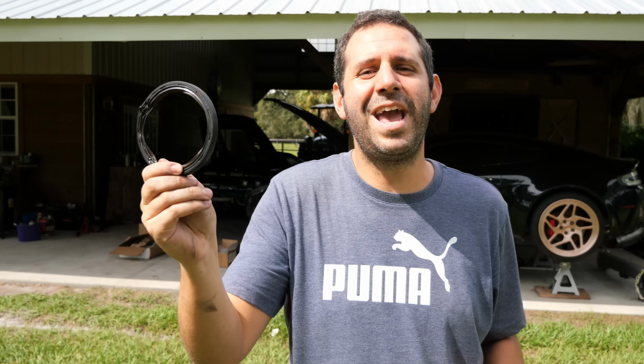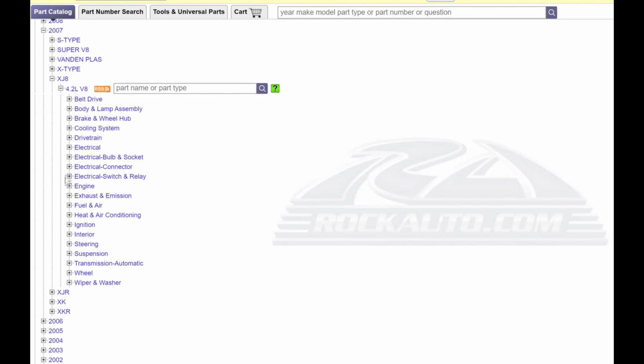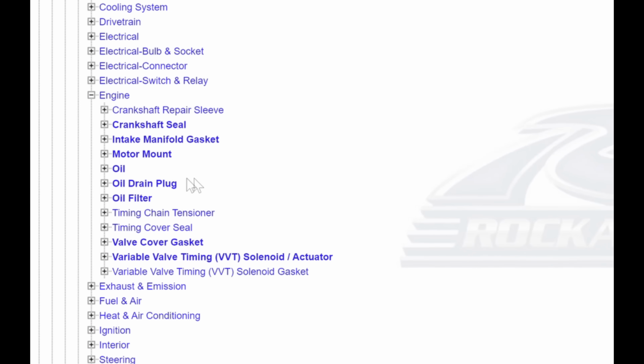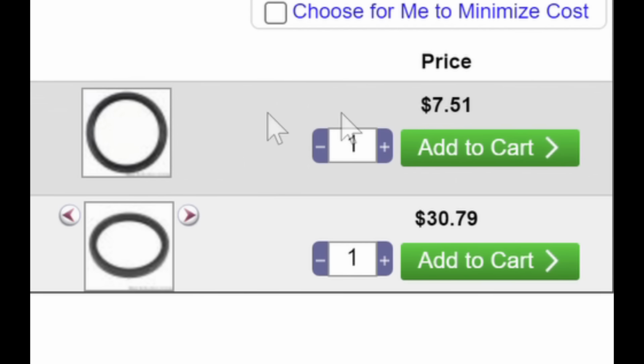But I went and looked this part number up and then cross-referenced it to a Jaguar rear main seal. I went on RockAuto and picked up this one right here. It has the same stampings on it. I'm pretty sure that these are basically the same exact parts. This one cost $7. $7! But it gets a little bit better than that.